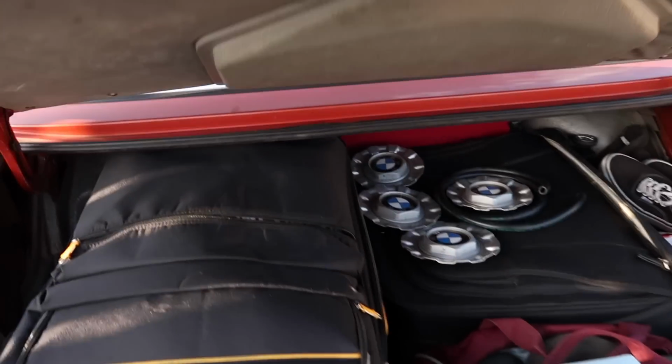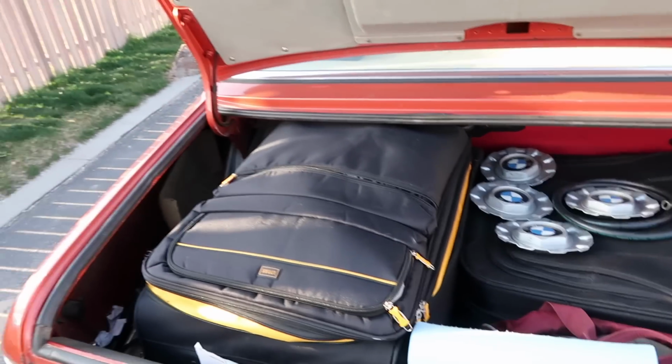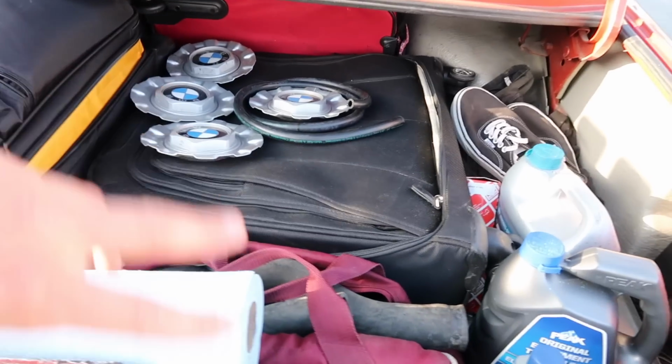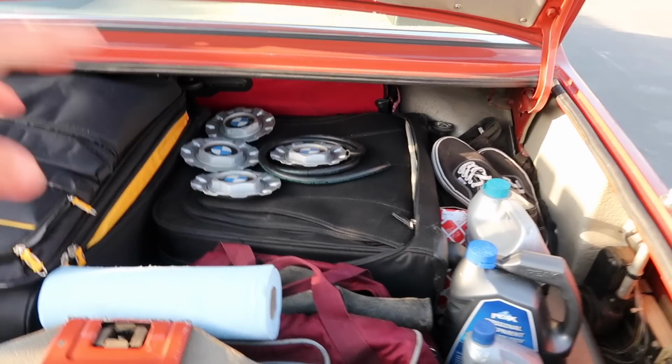These E12s have huge trunks, which is coming in handy because I actually have 3 suitcases in here. I got my big boy with all my stuff, and then 2 suitcases: one that I had all the tools shipped in, and all my merch is in these 2 in case I have to do some roadside deals. Then I got some paper towels here. I actually got an E34 strut brace I got from Hunter.